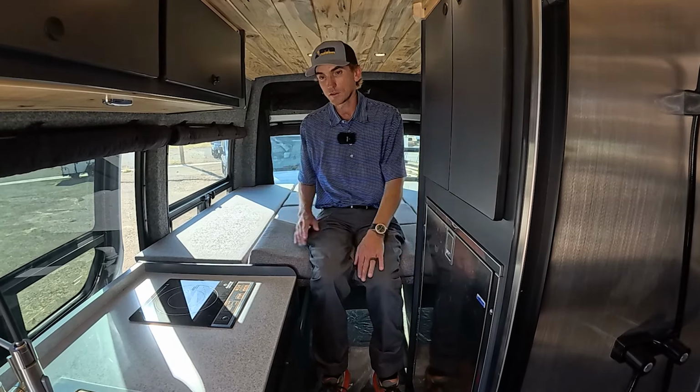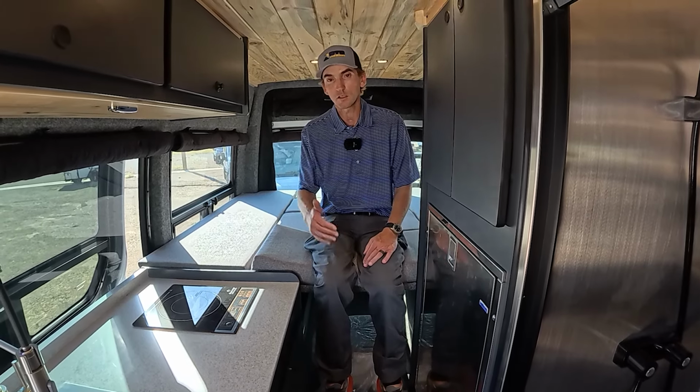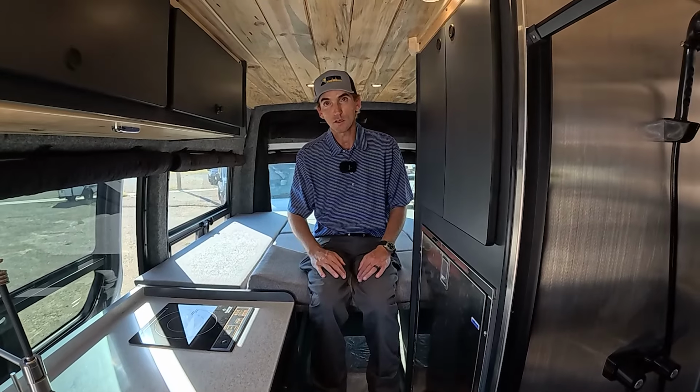And because your van is just longer and a bigger footprint, there's definitely places you could get with the Chevy versus this van just because of the sheer size of the van.